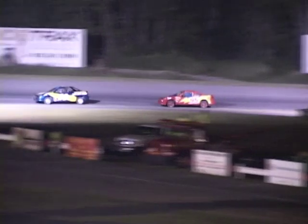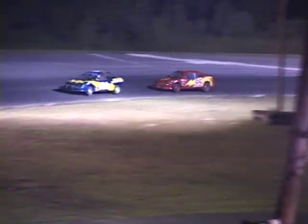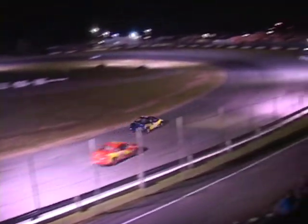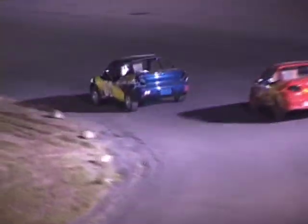Rick Donor trying to chase down Bill Thwaites, but the sand is running out of the hourglass. Thwaites has a 2-car length advantage. Donor is making that advantage go away as they race down to the white flag. 1 to go. Bill Thwaites starting to drift up off 2. Rick Donor powers off the second turn, moving to the outside. Donor trying to draw even into 3. Thwaites on the inside, Donor on the outside.